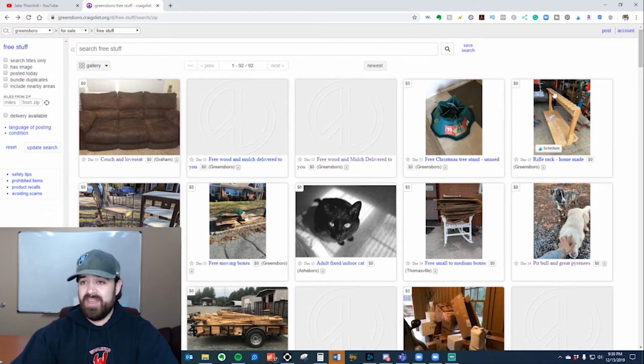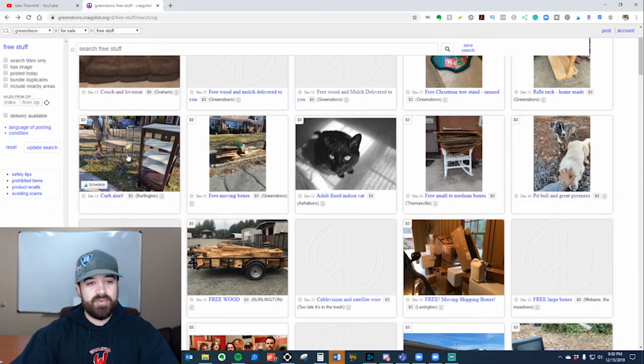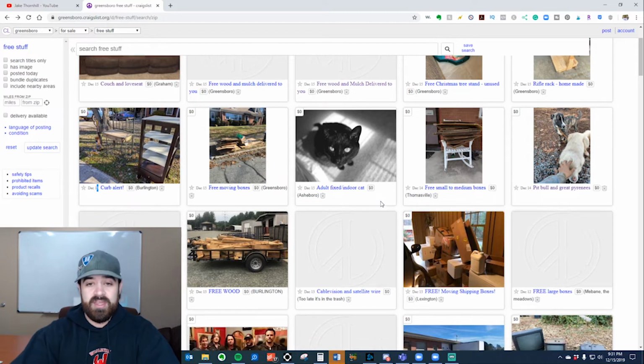Here's a rifle rack. I guarantee you that would make good money. Some stuff on the side of the road. Again, side of the road stuff's where I'm going to be a little hesitant. I'm good for it if it's been out there for a day or two and it hasn't rained. Once it starts raining, I'm not going to touch it. Moving boxes, people will pay for moving boxes.